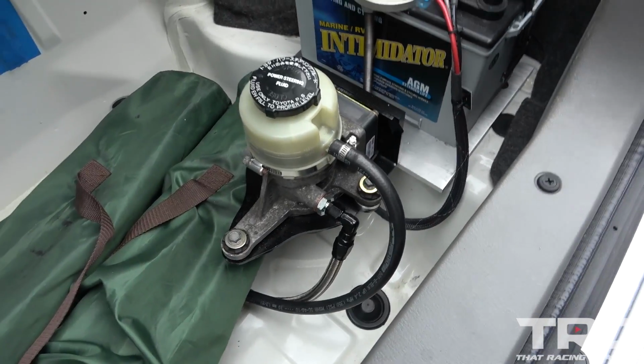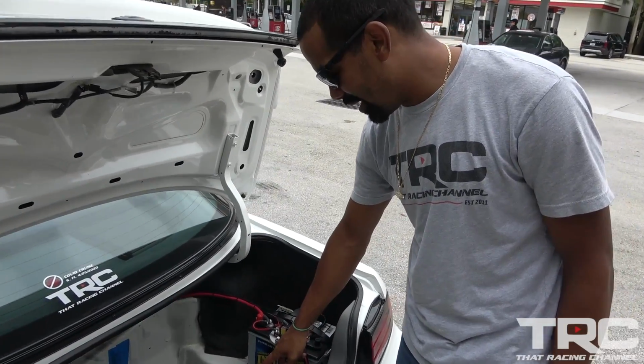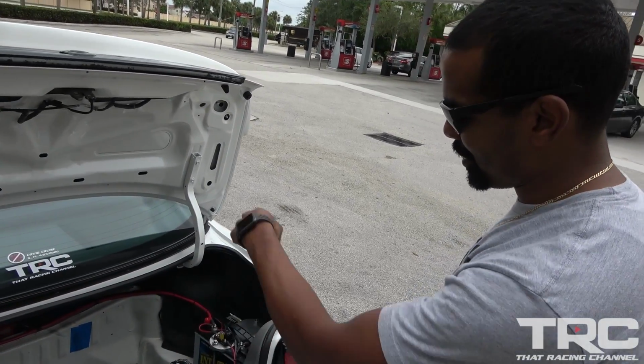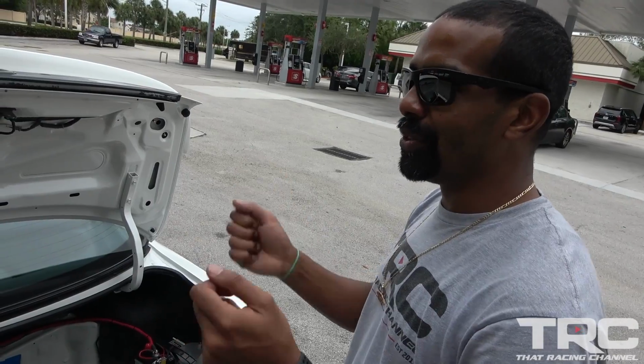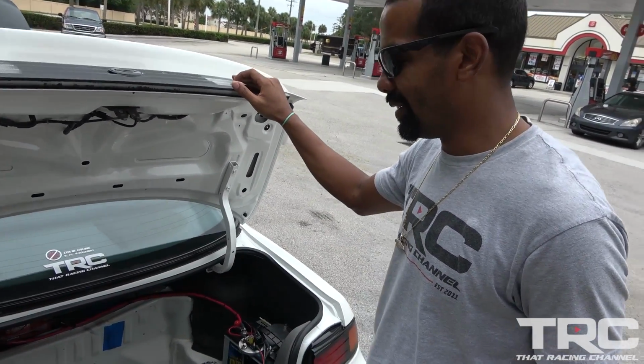So this is an electric power steering pump from the third gen MR2. It's being controlled by the ECU link. So at low miles an hour, it gives you good power steering, and at higher miles an hour, it starts to fade away. Nice. So that's really, really good. Dude, that's badass.